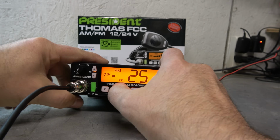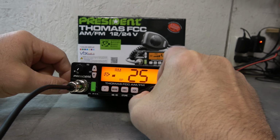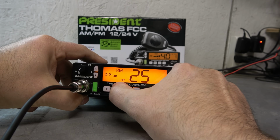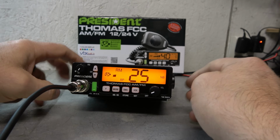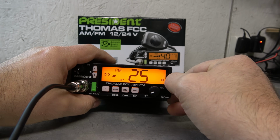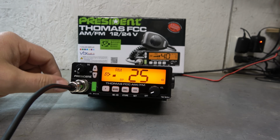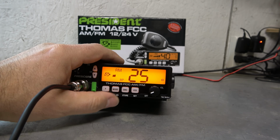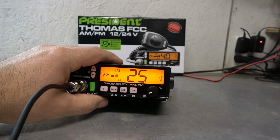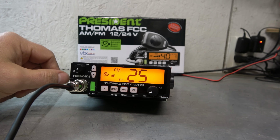Mode, if we press it shortly, we switch from AM, which is our conventional mode of transmission, to FM, right? If we press and hold long, now we have noise blanker pop up. You see that? Press and hold again, and we have compander. So these are different ways of signal compression, signal noise reduction. And that compander is something new. That's more of an FM thing, but it is added in there, and you can have both. Press it again, and you go back to regular stock, right?